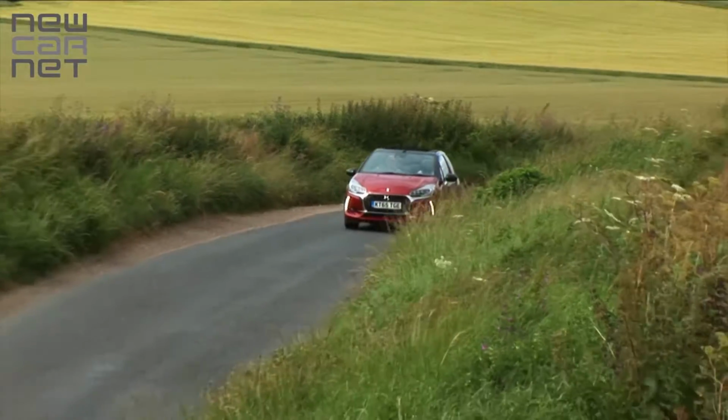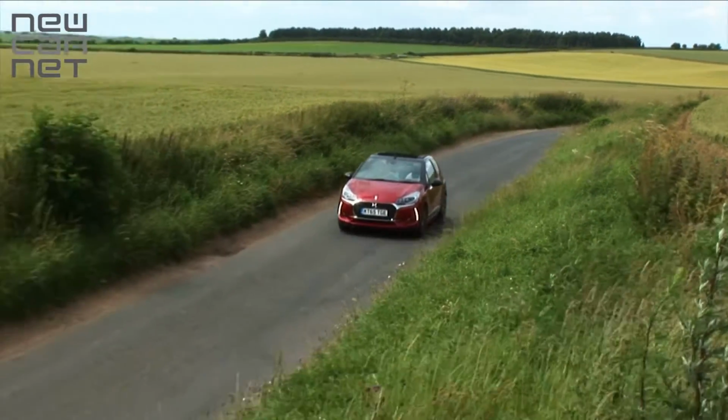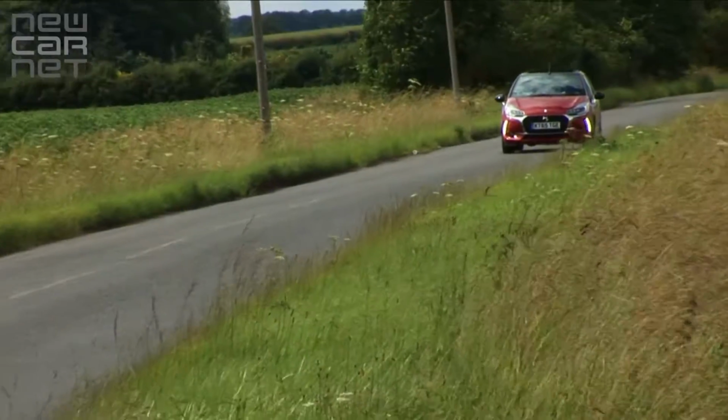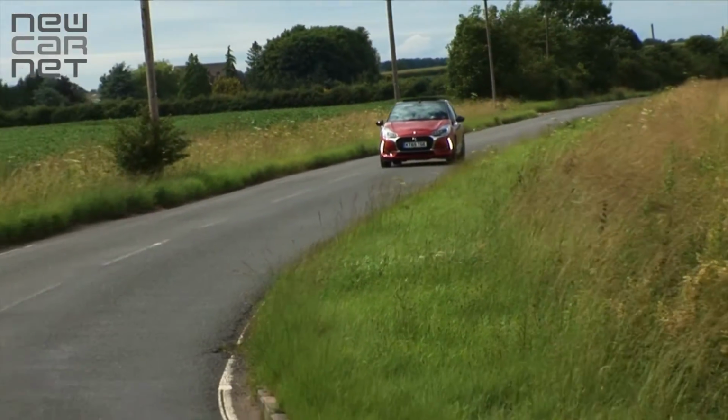Yes, the Cabrio model doesn't feel as tight as the hatchback, but that's generally the trade-off for open-air motoring. If you cut the roof off a car, there are consequences.